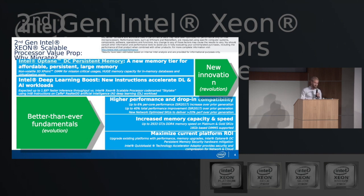So non-volatile 3D crosspoint DIMMs are some of the revolutionary things. The next thing is deep learning and AI workload instruction sets that were not available on the prior generation Skylake, but they are available on Cascade Lake.